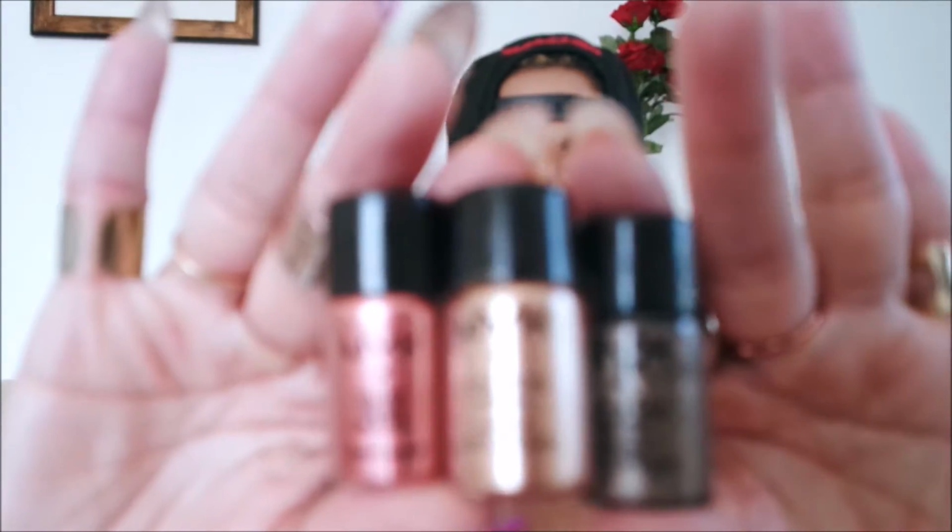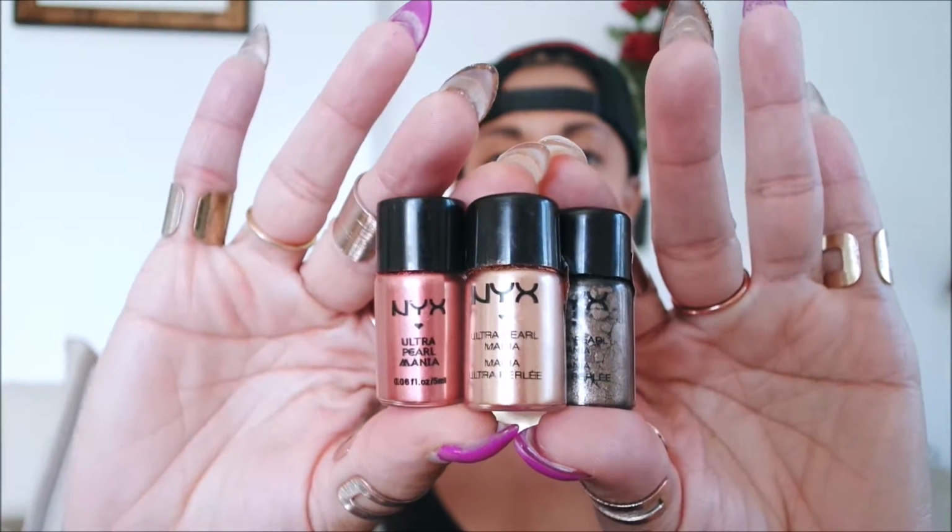Anyway, next I have these three, which I only have three. And these are the loose pearl shadows. And I have these three here. And there you go, get in focus. So boom! Tell me that's not boom! Yes, so we'll go through the colors and then I'll show you a swatch of what it looks like. So this is in the color Mocha. I was at Ulta again another day and I saw these, and they're only $3. What? $3? I gotta try it if it's only $3.